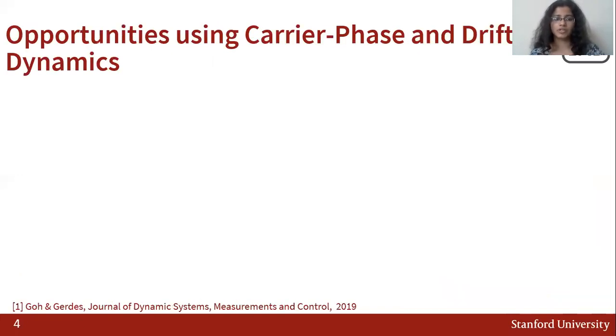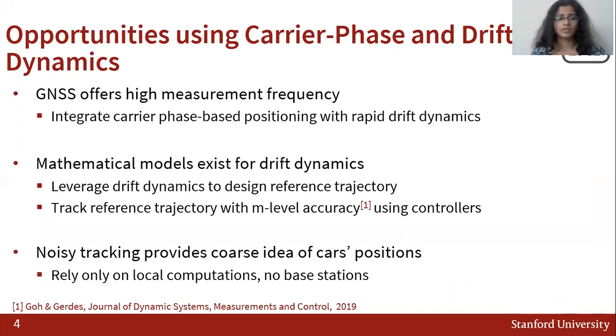So what are the opportunities using carrier phase and drift dynamics? Well, first, GNSS offers high measurement frequency, which makes it easy to integrate carrier phase-based positioning with rapidly changing drift dynamics. Secondly, some mathematical models exist and have been well studied for drift dynamics.